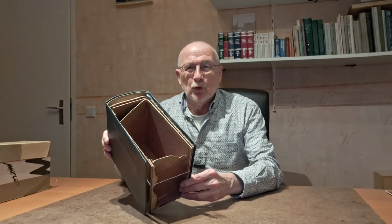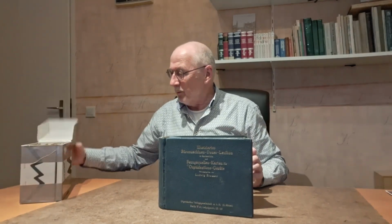Now let's take a closer look at what I bought. As I said, the guide is in a terrible condition and needs serious restoration. The top is gone, and I took the cards out and put them in a box I made to keep them safe.